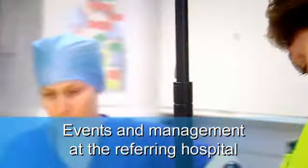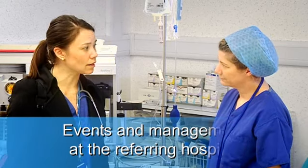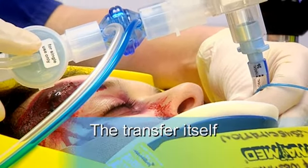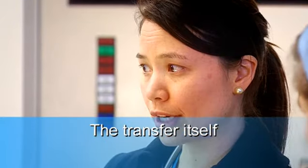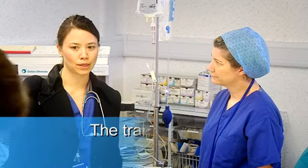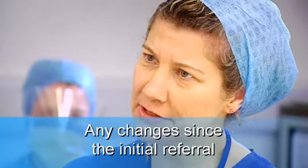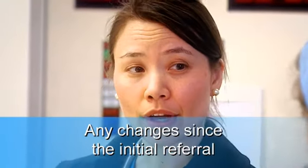The events and management at the referring hospital. She's sedated with some propofol and some noradrenaline to maintain MAPs greater than 90. The transfer. She's been absolutely stable during the transfer. However, one of our pumps did fail, but we managed to sort it because we had an extra pump. Any changes that have occurred since the initial referral. Fine. When did you last look at the pupils? About 10 minutes ago, and they were equal and reactive.